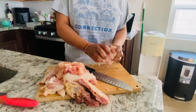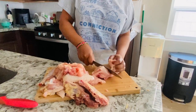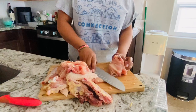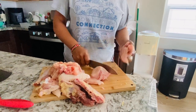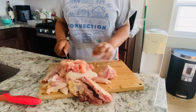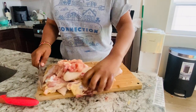You said I'm a good cook. What's your favorite meal that I make? Like, what's the best meal? Probably barbecue chicken. So you want us to barbecue this chicken? Probably. I don't want it barbecued. I'll do a wet fry.